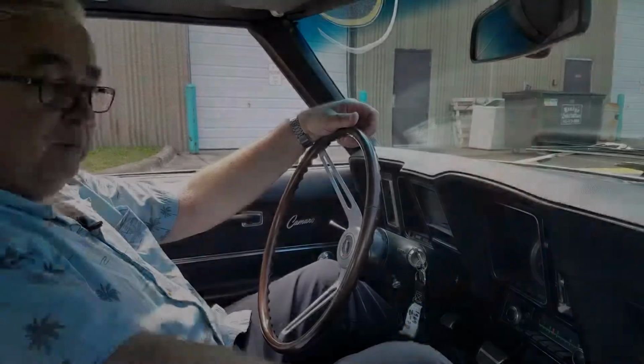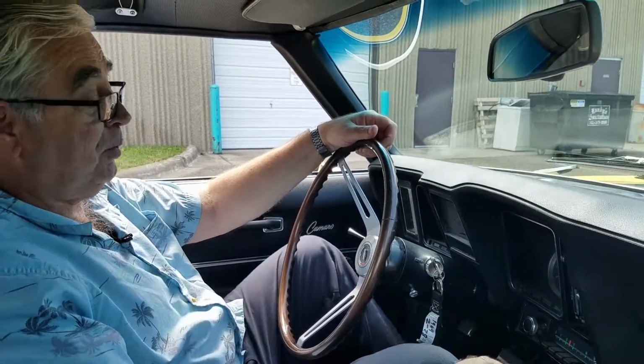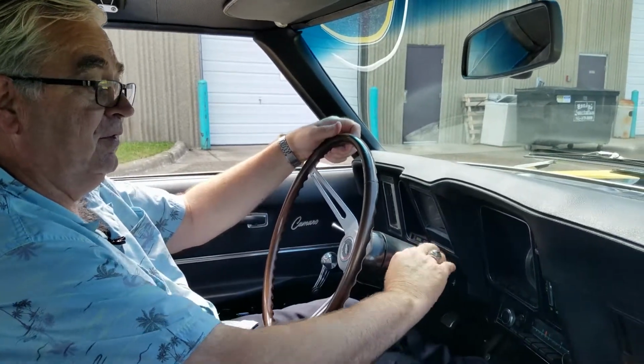Well, good afternoon. We're ready to now go for our ride in our 1969 Z-28 Camaro. Let's start this one up and see what we can do.